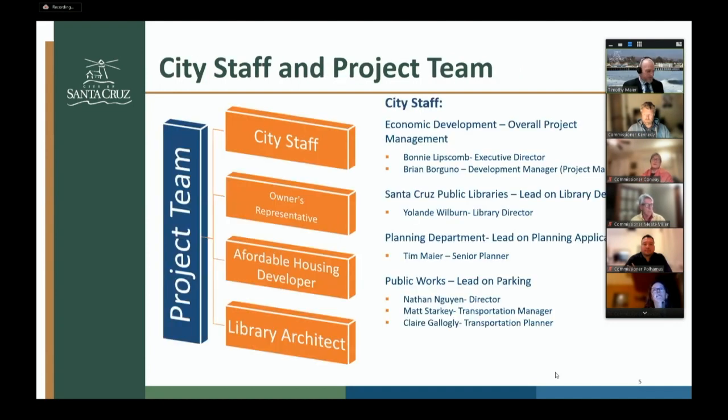I'd like to take a few minutes to introduce city staff who have played a role in review and design of the proposed project. The city's Economic Development Department holds the lead role in spearheading the design of the project for consistency with City Council directives. Bonnie Lipscomb is the Executive Director of the Economic Development Department, and Brian Borguno is the Development Manager and Project Manager for the project. Yolande Wilburn is the Director of Santa Cruz Public Libraries and has played the lead role in library design. As mentioned earlier, my name is Tim Mayer. I'm the point of contact for applications related to a project entitlement.